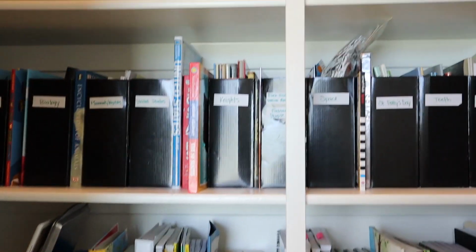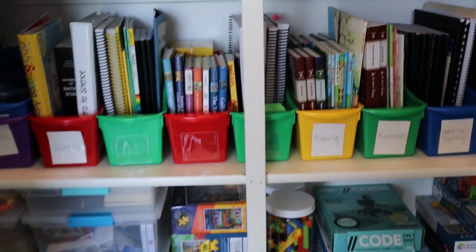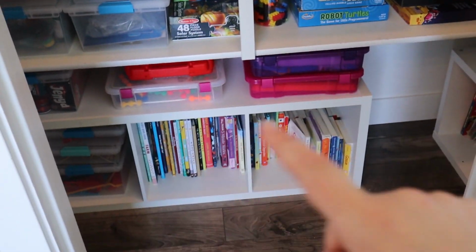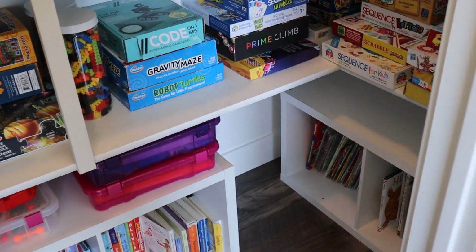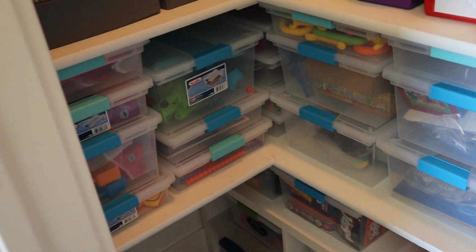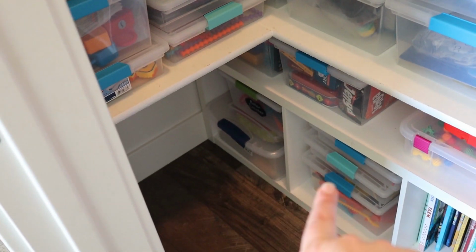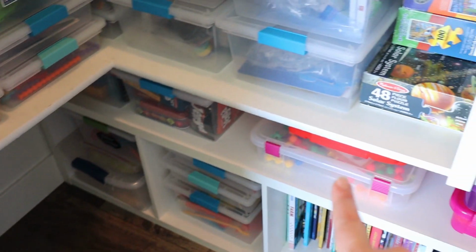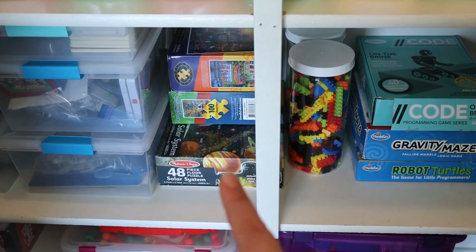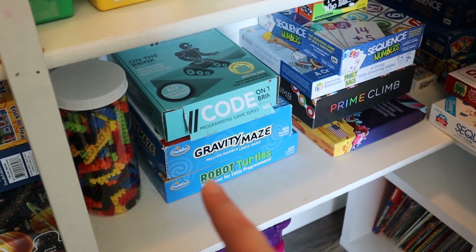Woohoo! It took about 2.5 hours, I guess, to organize everything, and I'll try to show it as best as I can. So down here, I cleaned up the books and just kept them on the same shelves. They're all clean and the kids can reach them, so that's where I like to keep them. And then I cleaned up all the games and put more of the STEM and puzzles on this side. There's some down here at the bottom as well and up on top of this. And then there's some more puzzles there, a few more STEM type games right here.